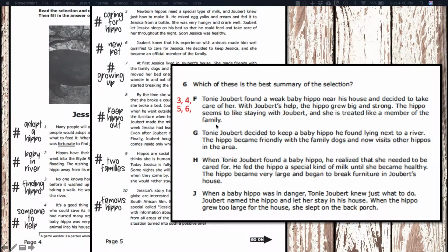She's treated like a member of the family. Yeah, he lets her come and go as she pleases. She gets to spend time with the hippos and spend time with Joubert and the dog. So that comes from 7, 8, and 9. So we've got a lot of these paragraphs where we've got a detail in here. Let's see if these other ones are as good.